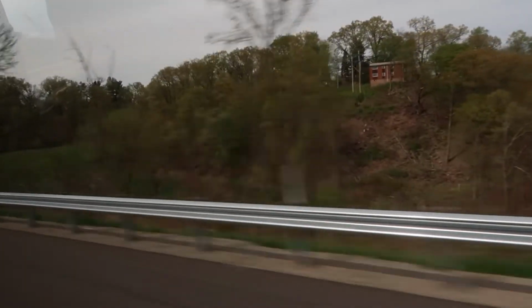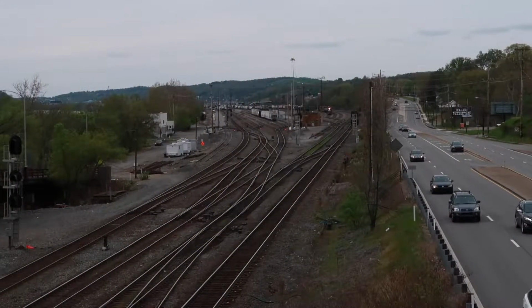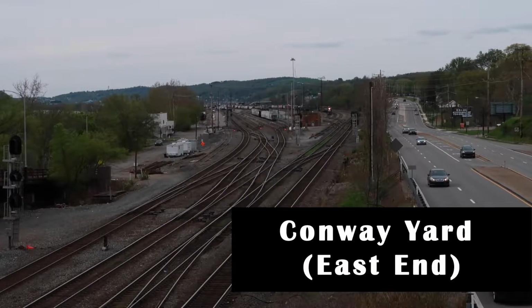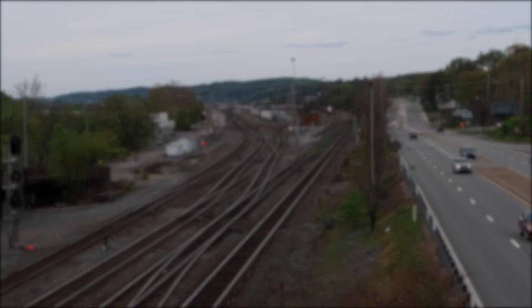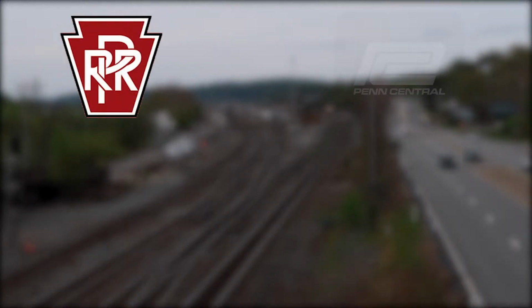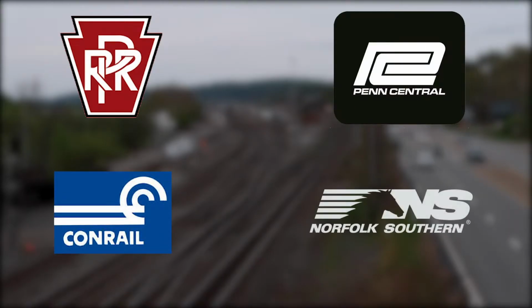After seeing this coal train, it was finally time to make our way up north the 30 to 35 minutes to Conway Yard in Conway, Pennsylvania. Conway Yard, being one of, if not the biggest yards on the NS system, sees many trains a day as it is both a starting and stopping point for trains that are coming in and out of western Pennsylvania. Not only that, but it is also one of the oldest yards on the NS system, as it has seen the days of the Pennsylvania Railroad, the Penn Central, Conrail, and now currently its new owner, Norfolk Southern.